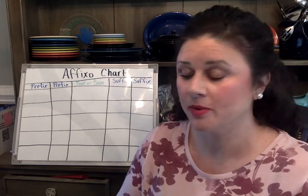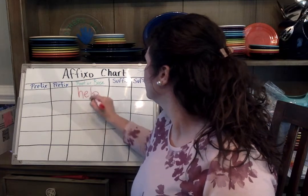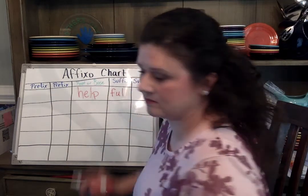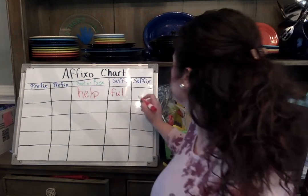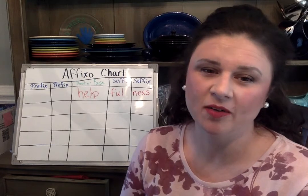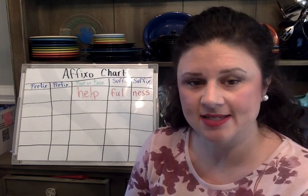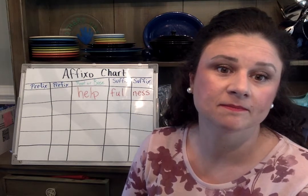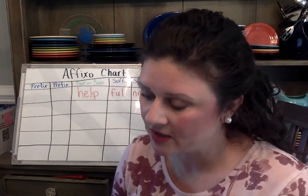So the word helpful. The base word or root word is help. The suffix would be full. So the word is helpful. But what if I add another suffix? Helpfulness. Now, helpfulness is not a word that I would commonly use, but it is actually a word in the English language. Maybe she shows one of her traits is she's a trait of helpfulness. Helpfulness.